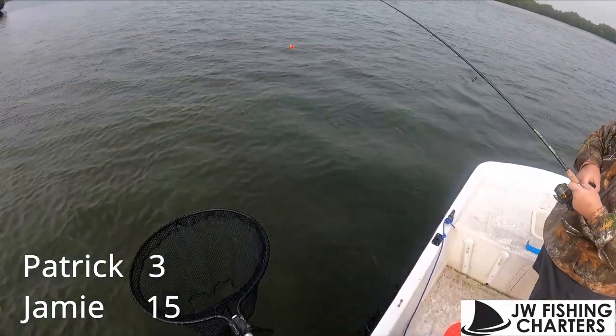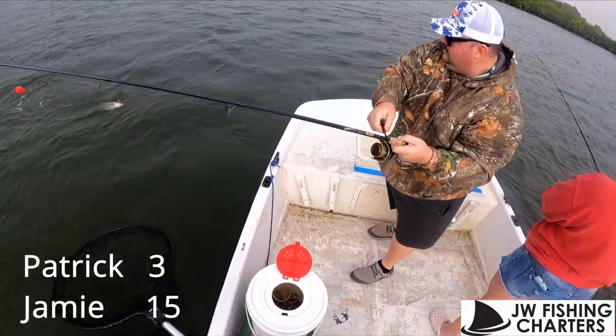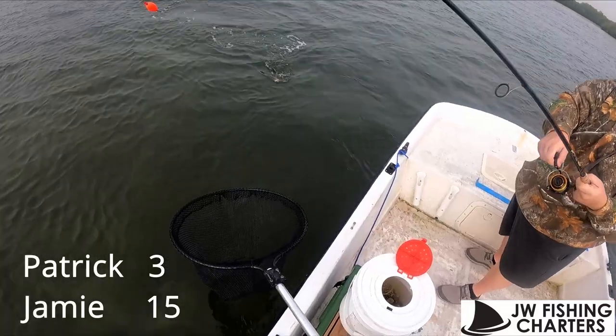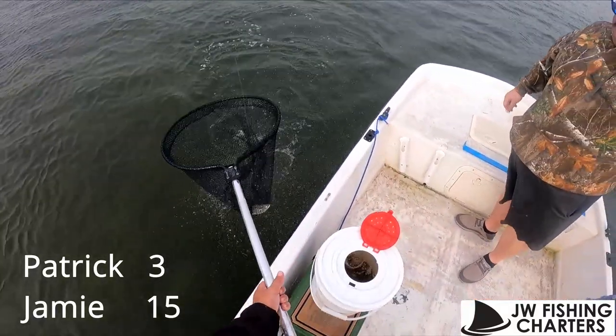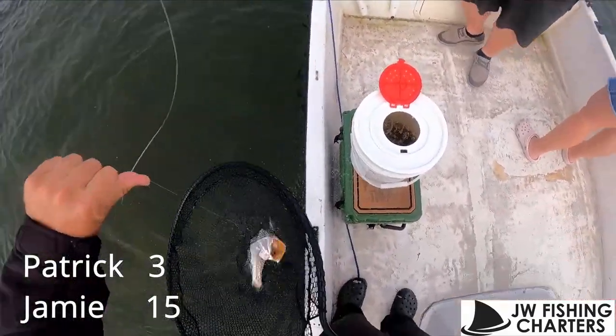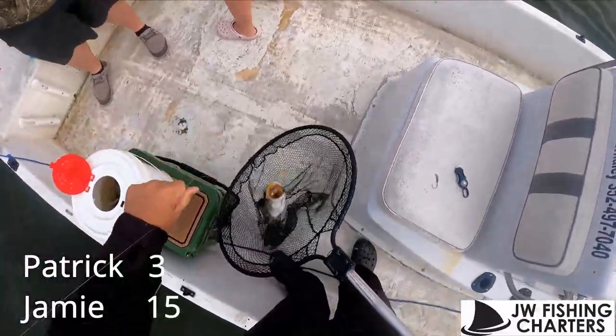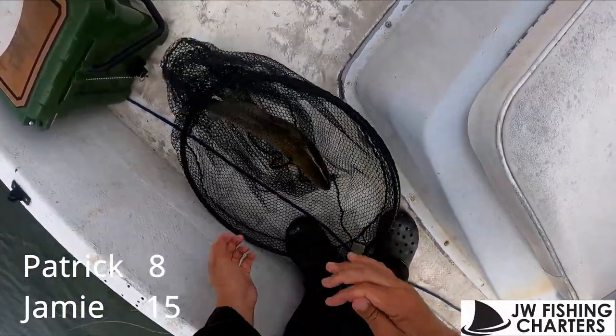That's a good one. All these trout are beautiful. You don't see big trout like that very often. No, you don't. Come on over. Every single trout is quality. Look at that. That's the same size as hers, I think. You let them swallow it. I had to secure my points. That is a big trout. Holy.